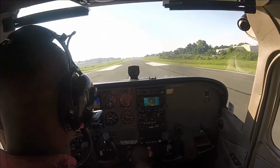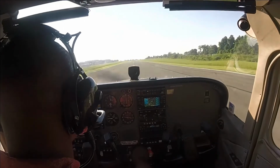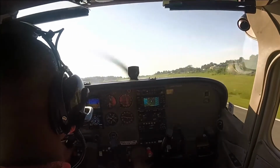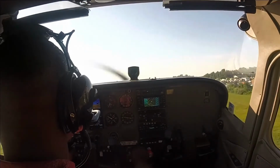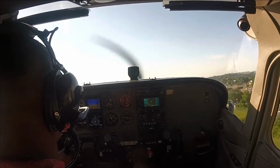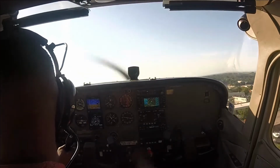Oh man, it's hot. We're not getting a lot of speed. And rotate. Positive rate. Gear up. Density altitude is pretty high up there, so climb is not the best. And it's super smooth up here.